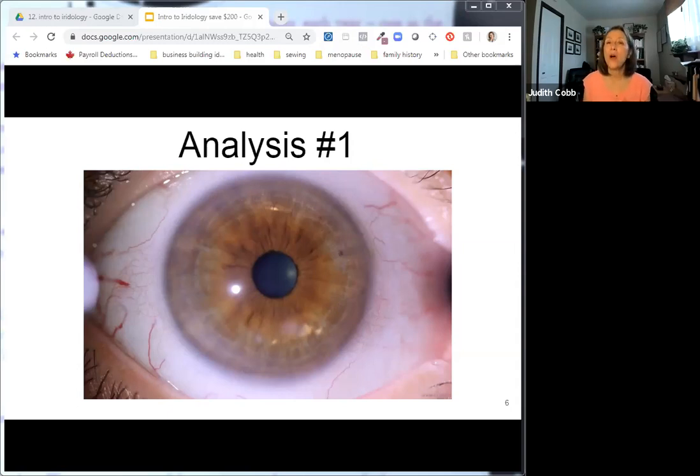Okay. So again, for today's webinar, we're focusing on the iris. We're not going to do anything with the sclera. We're simply going to be working with the inherent predispositions. And so that's important to know. The eye again tells us, this eye in particular that you're looking at on your screen right now tells us that this person is predisposed to spending a lot of time reacting in the sympathetic nervous system mode.